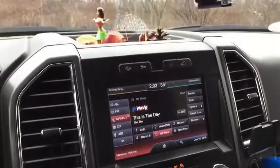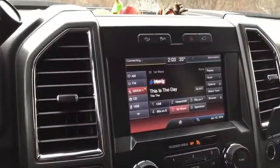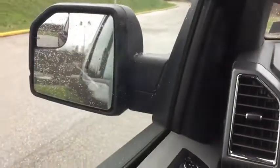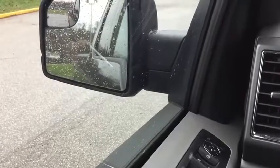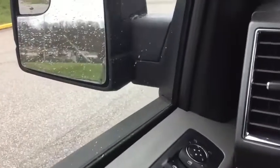I mean, all in all, we're very happy with this truck. I mean, it is a great truck. Like I said, we haven't had any real issues with it. I forgot to show you that while we were outside, but the tires are still good. They're more than half. You know what? I might as well just jump out and show you real quick.